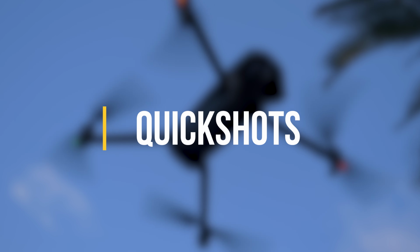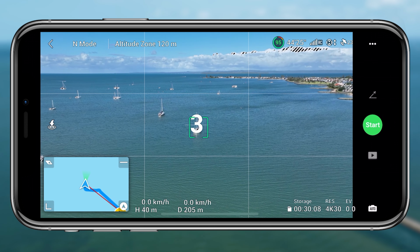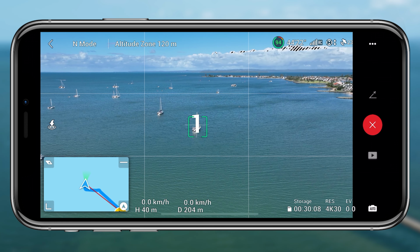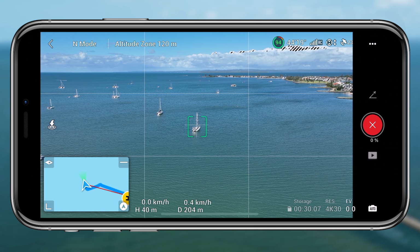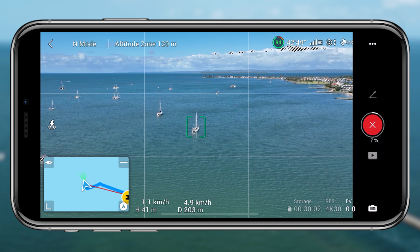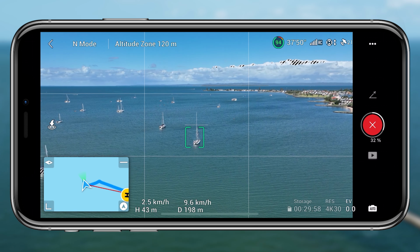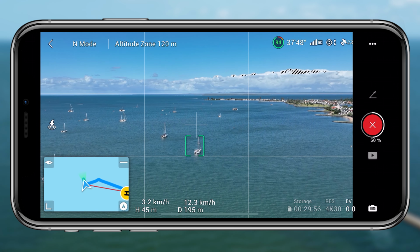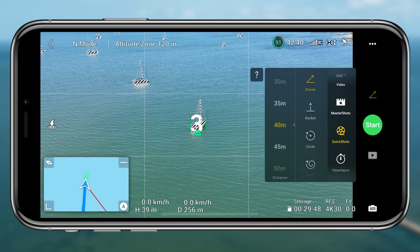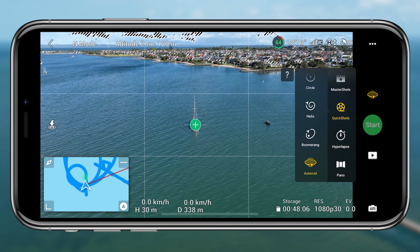One of the big features that a lot of people were waiting on is the QuickShots mode, which is normally available straight away for all DJI drones, but again, the Mavic 3 didn't get this immediately. It took a little longer than expected to see QuickShots land on the Mavic 3, but we finally have QuickShots and we have all of the usual culprits that you would expect in the QuickShot modes. You don't have any new exciting QuickShots here, you've just got the classics. So you've got Dronie, Rocket, Circle, Helix, Boomerang, and Asteroid.